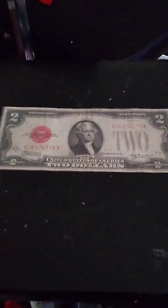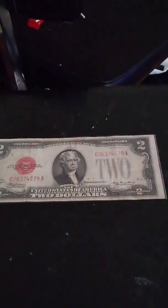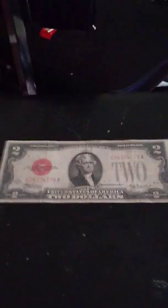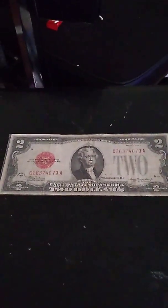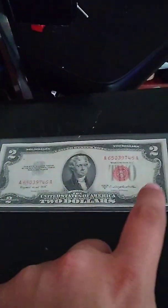Now, obviously, on the 1928, the red seal is right here as opposed to over here. Now, I'm going to show you a slightly newer example, and this is in terrific shape. The bill that I have here is a 1928 Series D. The next bill that I'm about to show you is a 1953 Series B, and it's in terrific shape. And I'm going to show you what I mean. So you notice how the red seal is not here, it's over here.